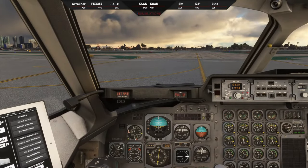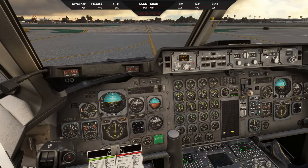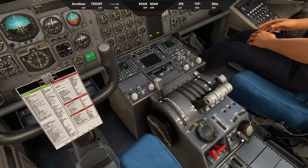Let's go. San Diego traffic, FedEx 357, taxi runway 09. We're going to end up crossing 09 here in a moment. All right, FD bars on. Takeoff command. Alt arm. Let's go.